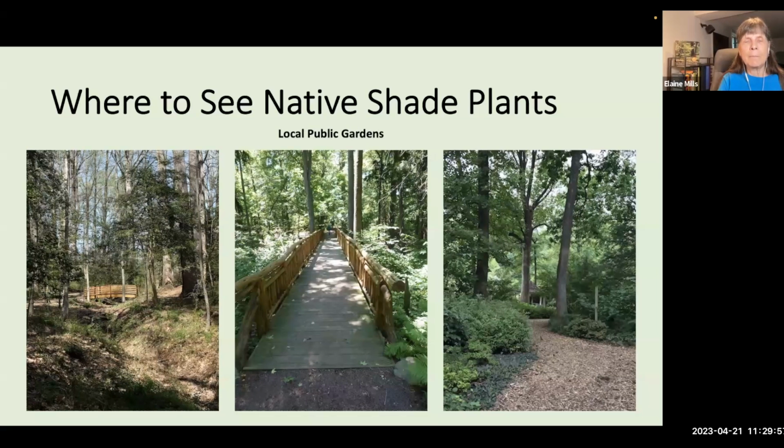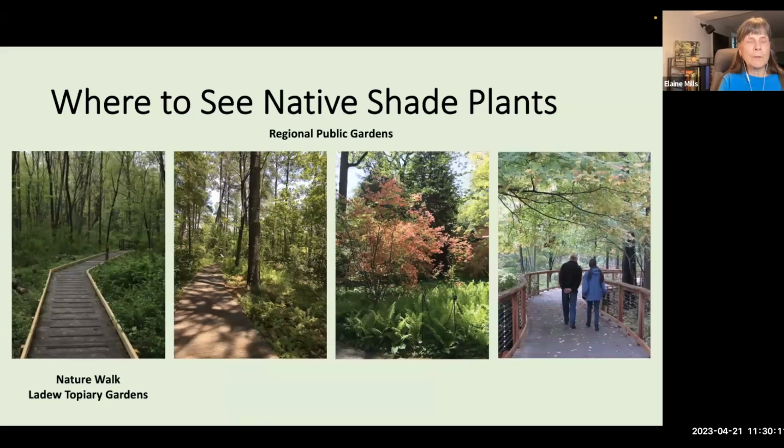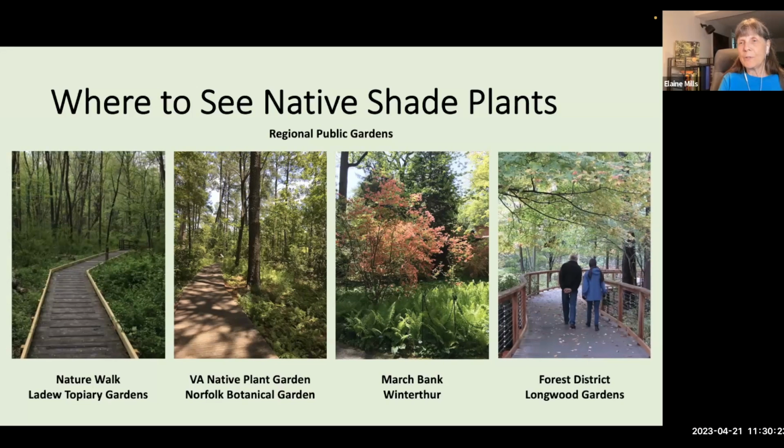Locally, some public gardens you might want to visit are Meadowlark Botanical Gardens, Fern Valley at the U.S. National Arboretum, and the Azalea Garden at Brookside Gardens. And a little further afield, the Nature Walk at Ladew Topiary Gardens in Maryland, Virginia Native Plant Garden down at Norfolk, the Marsh Bank area at Winterthur, and the Forest District at Longwood Gardens.